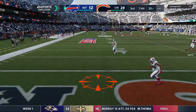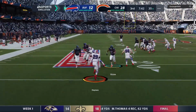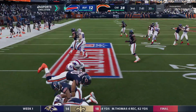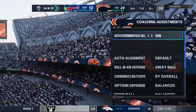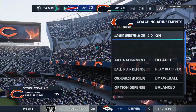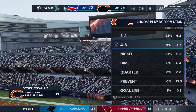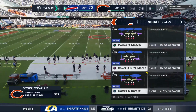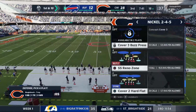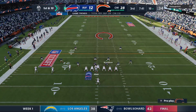And now the kick is away. Fielded a couple yards into the end zone. And he'll be brought down shy of the 20, so the decision to bring it out of the end zone, not a good one. At their own 18-yard line. The Bills come to the line to start their next drive.